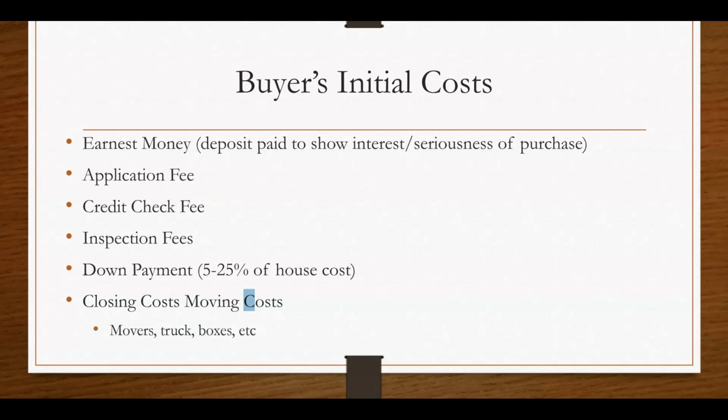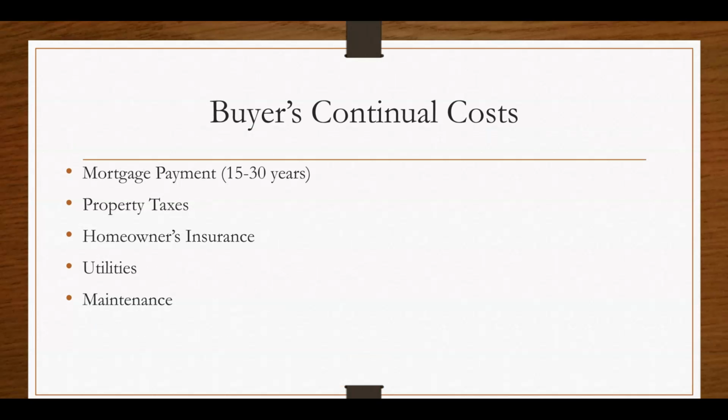Inspection fees, down payments, which is again that 5 to 25% of the house cost, closing costs, movers, trucks, and boxes. When it comes to the costs in buying a home, you want to buy the right home, and that's not a simple task. You want a house that makes you feel comfortable and happy. It also must be a home that you can afford.